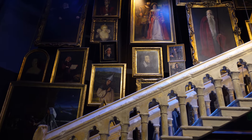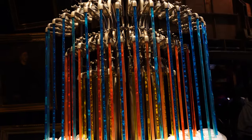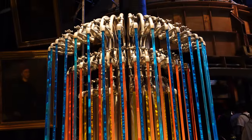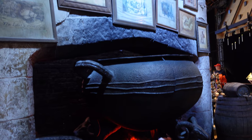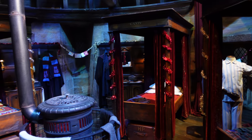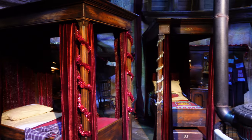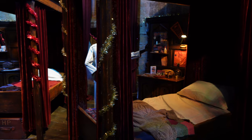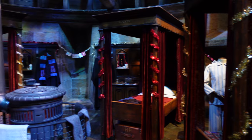Oh, to be one of these portraits. How amazing would that be? Who does not want to take a bath in the prefect's bathroom? This is mesmerizing. The Leaky Cauldron is quite massive. So where's Harry's bed? It says the boys' legs hung off the ends of the 5'9" long beds, but you couldn't tell on screen.